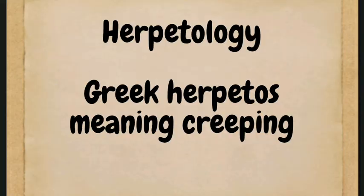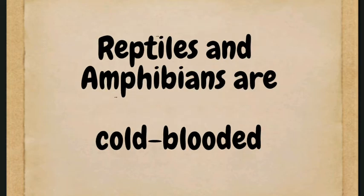We are going to talk about reptiles and amphibians. The study of reptiles and amphibians is called herpetology, which comes from a Greek word meaning creeping. Reptiles and amphibians are cold-blooded. They need to find sources of heat to keep them warm. This is why one sees them sunning on rocks, or if one has one as a pet, usually there is a heat lamp or a rock in their cage.